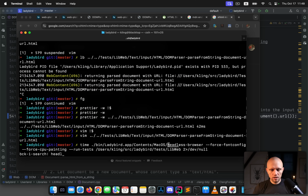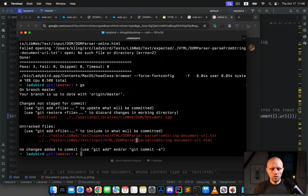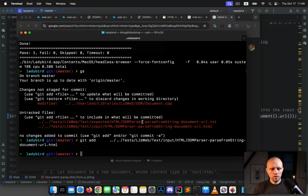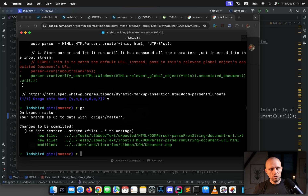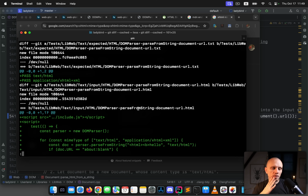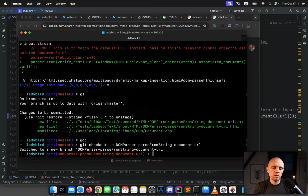Let's see if we can rebaseline it. So we want to rebaseline DOM parser. Okay. And then this is our full change. Cool. Let's make a checkout. So what's this DOM parser? Parse from string document URL. Let's call the branch that too.